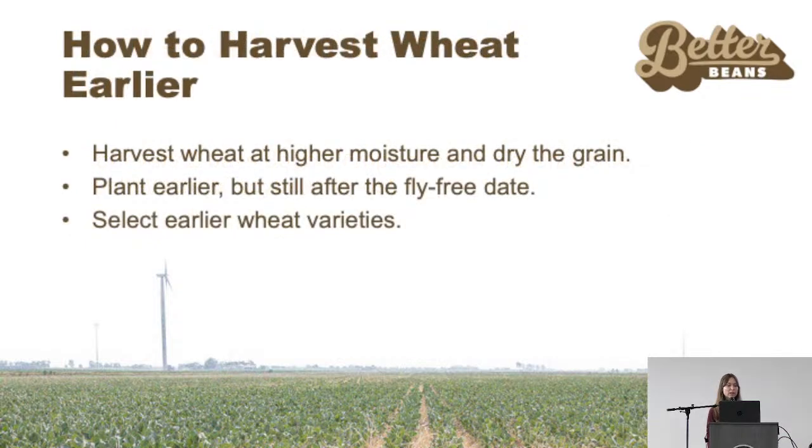Okay, talking about how to harvest earlier, there are three options. Number one, harvest wheat at a higher percent moisture and dry the grain. That is great for many reasons. You can help preserve the quality, so you won't be worried about losing test weight by having the grain sit in the field and get rained on. Also, there's no real yield penalty to that. If you harvest at a higher moisture and dry, you will not penalize yield. You will potentially improve test weight, but there is a cost associated with that: there's a drying cost. So there are pros and cons to that, but it's relatively easy to implement if you have the ability to dry the grain.